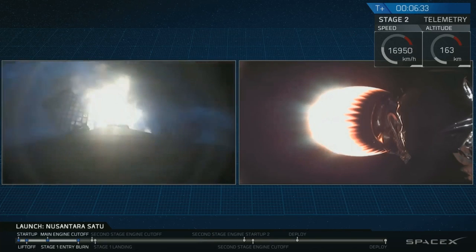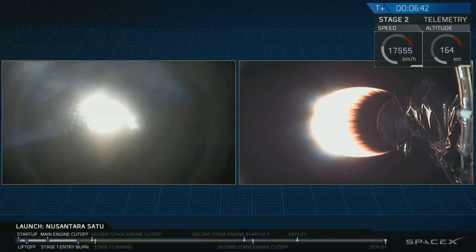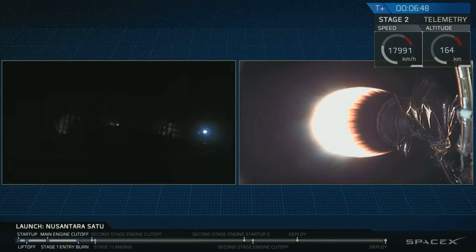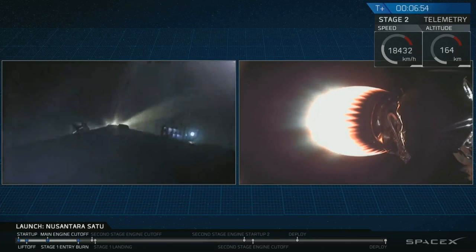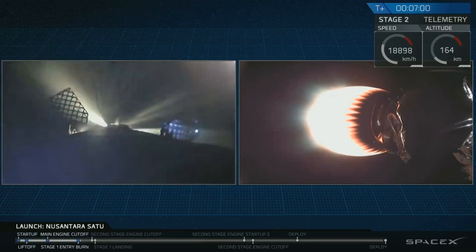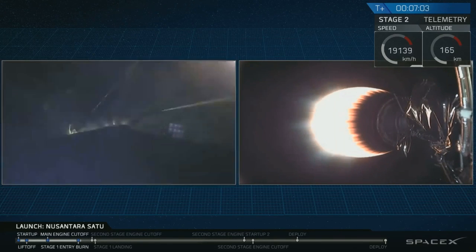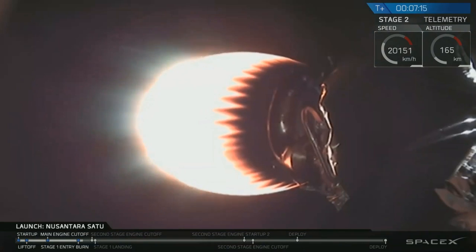This should last about 18 seconds. Stage 1 entry burn. Shut down. And entry burn is complete for first stage. Next, coming up at about T+8 minutes will be a rapid series of events. This will include the first second stage engine cutoff, or SECO-1, the start of the landing burn, followed by the first stage landing. SECO-1 and the landing burn will occur within 4 seconds of each other, followed by the stage 1 landing shortly after that.